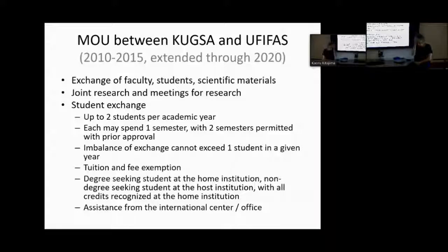I hope I convinced you that we have a lot of researchers working in Southeast Asian countries. So if you're interested in working in these countries, or some of you are from Indonesia, I see some faces from Indonesia here, if you're interested in collaborating with experienced researchers in Japan, please let me know. I may be able to find the right person, depending on whether you're working in wildlife or agriculture, forestry, or whatever. So tuition and fee exemption is an attractive part of it. You have to be a full-time student at your home institution to get this exchange deal.